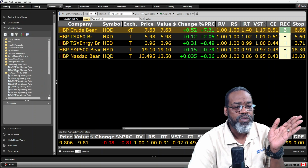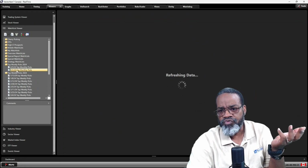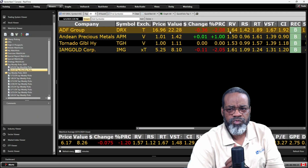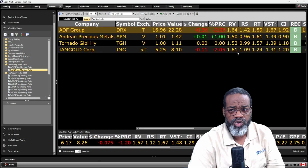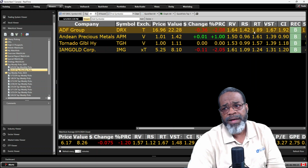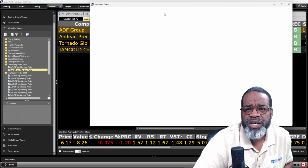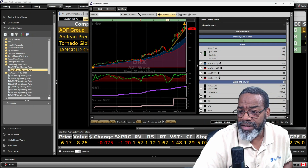Let's go to the monthly movers, 6-3. Again, growth stocks type of scenario. Let's take a look. Only one of them is in an uptrend today. All of the relative values are above 1. They're all stocks that are in uptrends, all buy recommendations. Let's graph these all real quick. Oh man, just look at that.